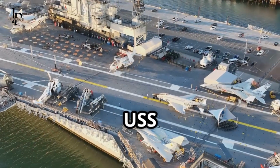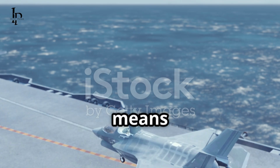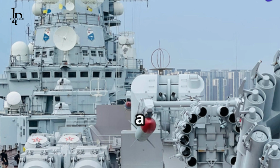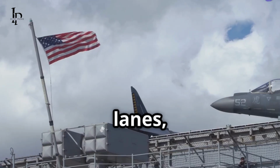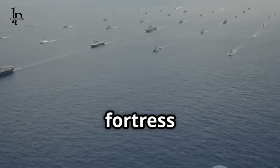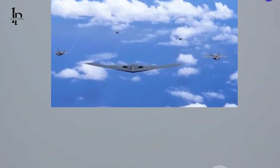Here's the kicker. The USS Harry S. Truman is already in the region, and its stay's been extended. That means 2 carrier strike groups, hundreds of aircraft, thousands of sailors, and a missile count that could reach into the hundreds. These ships can blockade shipping lanes, launch airstrikes, or rain Tomahawks on enemy targets. It's a floating fortress times 2, projecting power across the Persian Gulf and beyond.